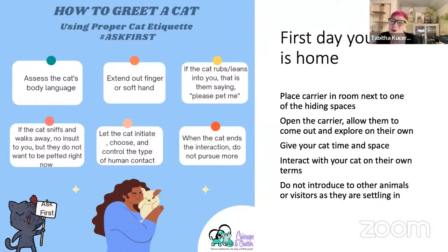So instead, we're going to place the carrier on the ground, open the door, and just casually sit. We're not going to reach for the cat. We're not going to scream or say, I love you, because again, I love my humans. I know that's how we greet each other, but that can be really threatening to a cat. And even if they aren't as stressed and can handle changes well, a new environment is really scary, and you want to start on a good paw, right?